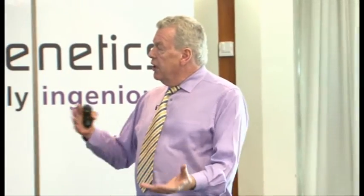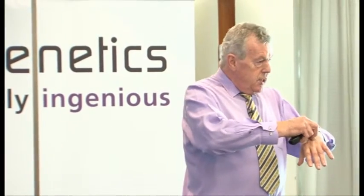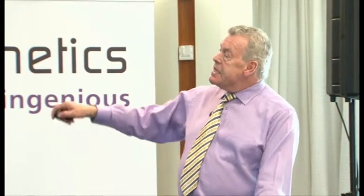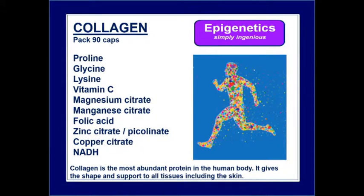Now, 3 new products which we've introduced, thinking more on the musculoskeletal side to help osteopaths and chiropractors, is collagen. So remember, collagen we test with the stretch. So that's stretch any tissue. You can stretch this tissue here, you can stretch the tummy, anything which is stretchable, including bone. We know that collagen is made from protein, glycine and lysine. That's the 3 amino acids. It needs vitamin C to help in the hydroxylation, magnesium and manganese, folic acid, zinc, copper and NADH. So collagen is the most abundant protein in the human body. It gives the shape and support to the tissues.